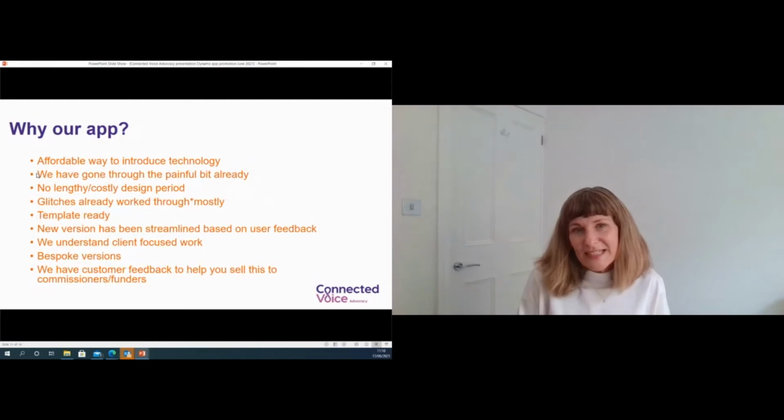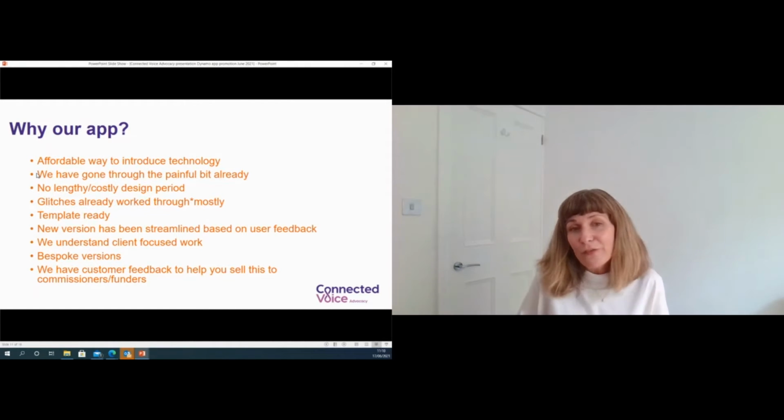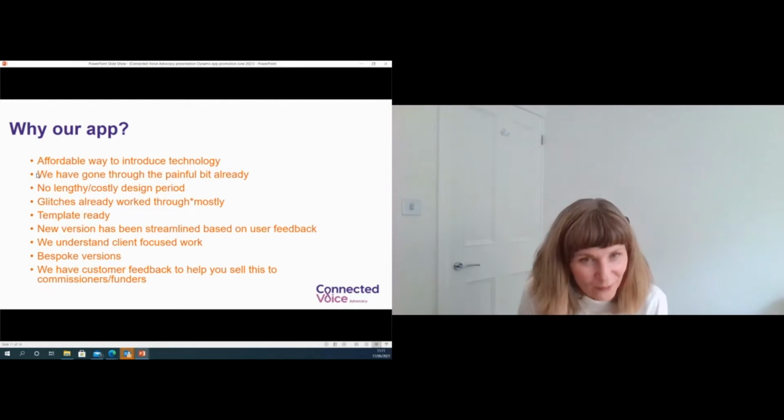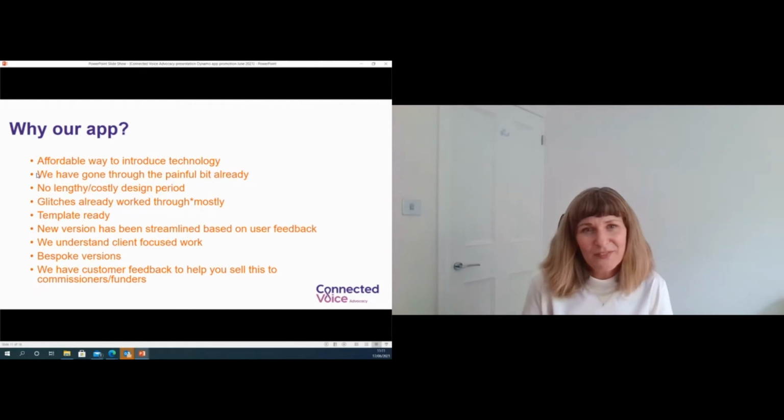If you were wondering about adapting this app for yourself in your own organisation, we believe that this is a really good opportunity for you because it's an affordable way to start introducing technology into your service. As I said, we've gone through the painful bit already, so you don't have to. We've kind of ironed out most of the glitches, and the template is there ready to be adapted for you.